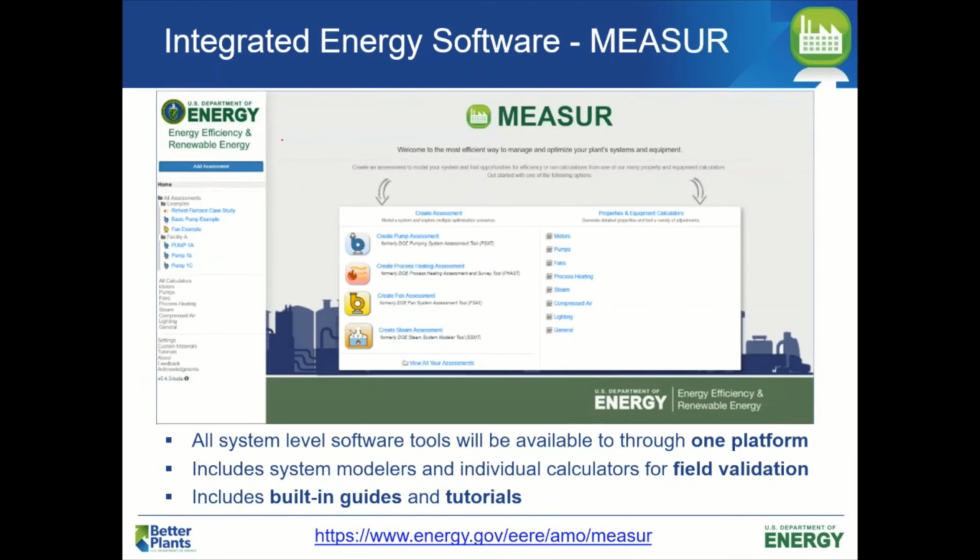So this measure tool is a relatively new software from the Department of Energy, where they've combined many of their legacy software tools into one really pretty flexible and open platform, okay? So within this, it's set up such that it can help us evaluate systems, okay?